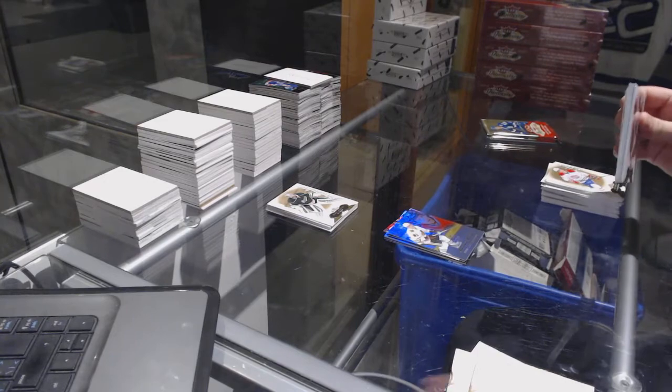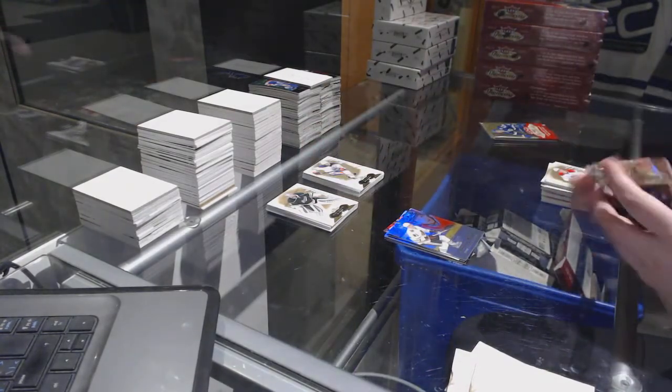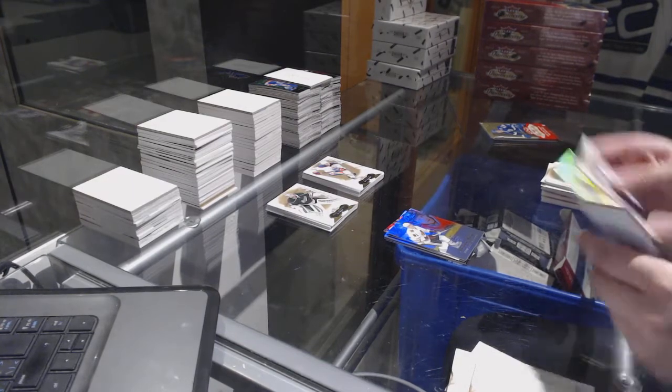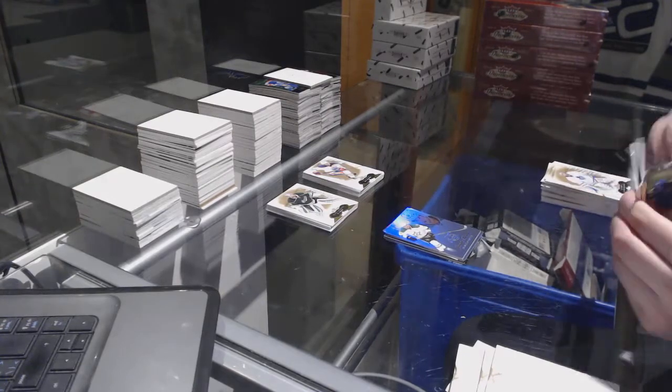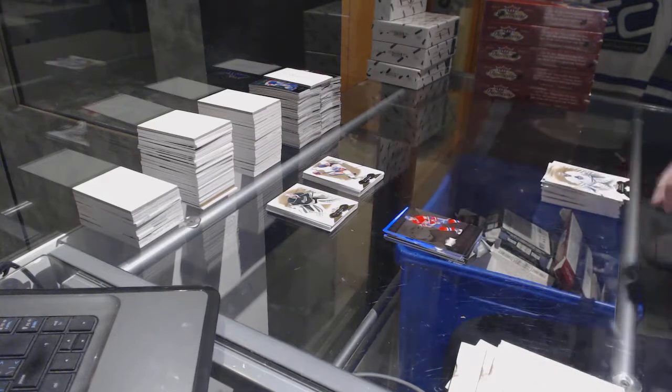We've got patch number two. Same thing, two patches per box pretty much for this product. And at $18, we should fill this very quickly. Jamie Benn, Flair Showcase. Metal Universe of Sven and Draghetto.